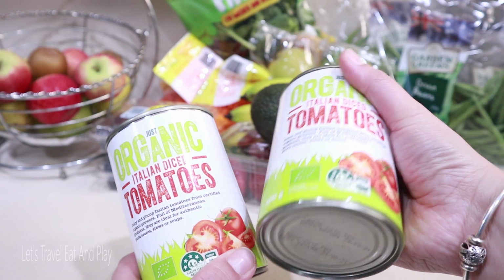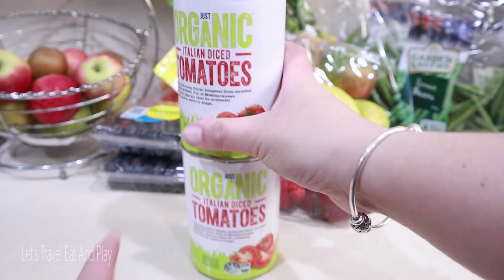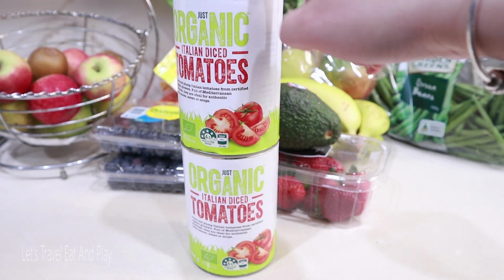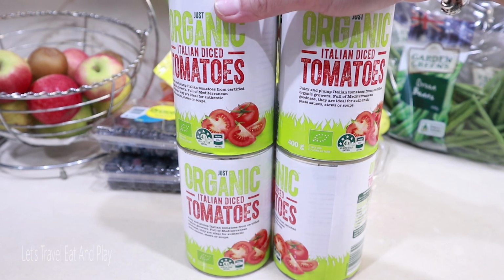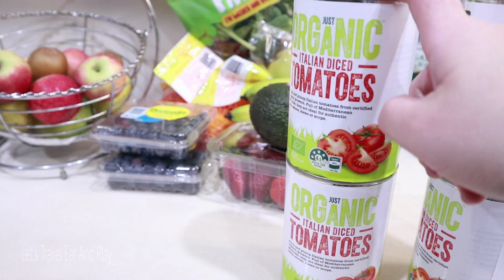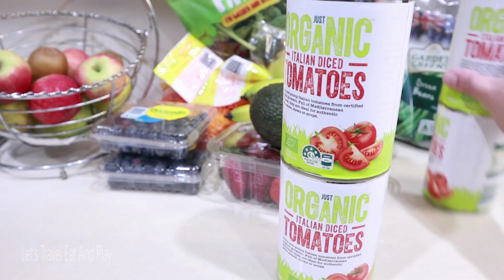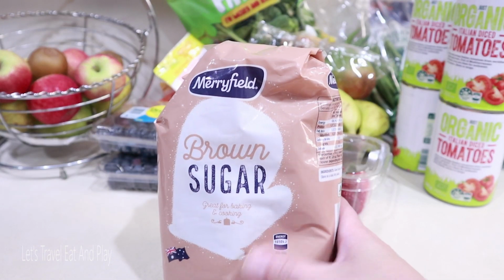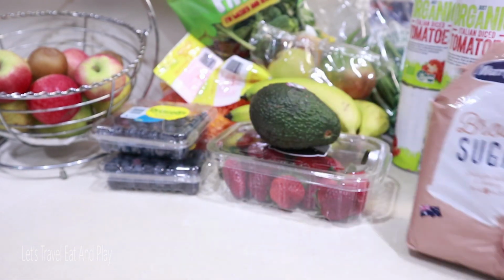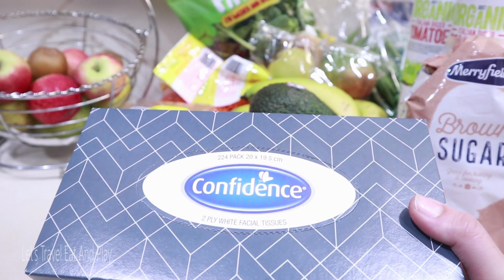So I went ahead also and got myself some organic Italian diced tomatoes. These are actually, I think, 99 cents. So I have 4 cans. I'll only probably be using 2, I think, but I'll need 2 extra just in case. Also got some brown sugar at Aldi and a box of tissues.